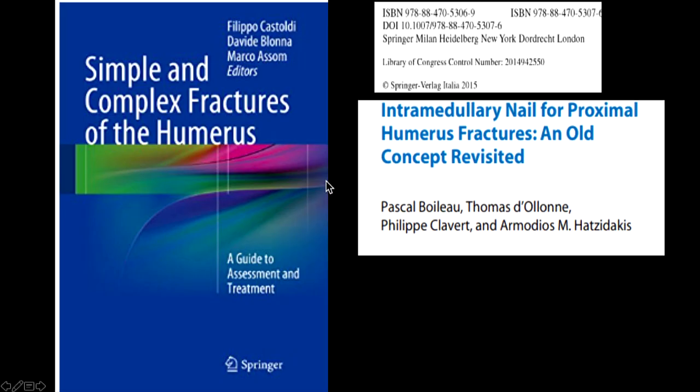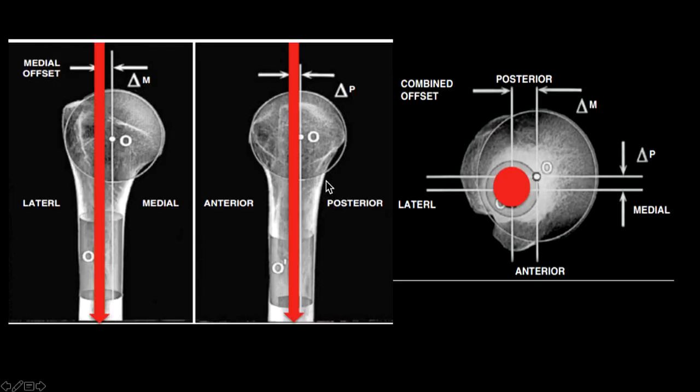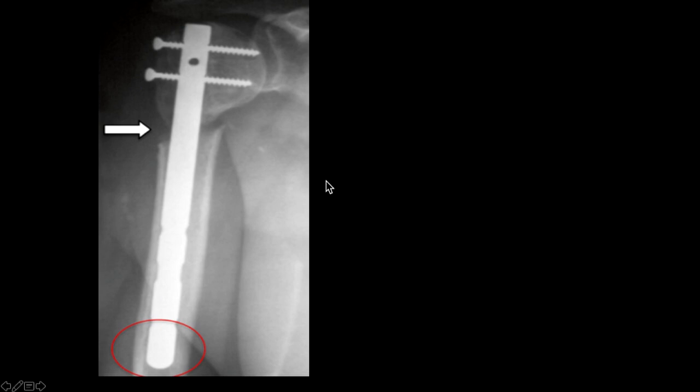Coming to the literature review of nails, we stumbled across this book, Simple and Complex Fractures of the Humerus, published in 2015. In the chapter on the intramedullary nail for proximal humerus fracture, old concept revisited, according to the author the older proximal humerus nails had a lateral entry point. This led to greater tuberosity fractures and further complications. So this author advocated a medial entry point and smaller, short-diameter nails. This is an example of the older nails, which had a broad diameter and used to get locked up distally, which leads to non-union.